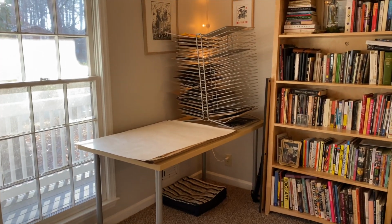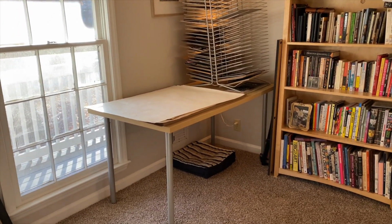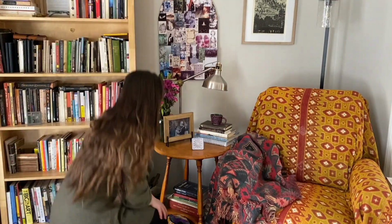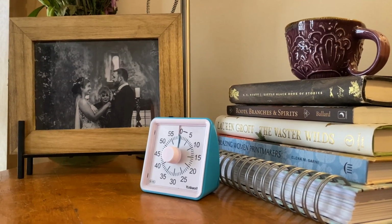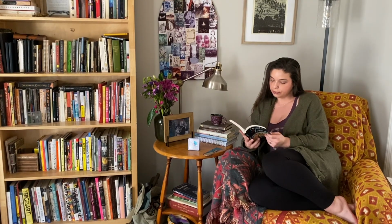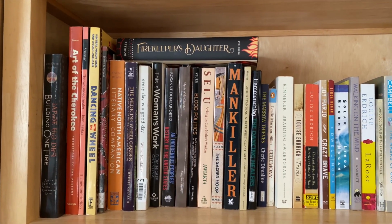I like to lay my handmade papers totally flat on this table in the corner, and it also holds one of my drying racks. Next to that is my library, where I keep the books that I reference most often. I like to set a timer for my reading so I don't slip into a black hole. But besides pleasure reading, I have a lot of research to do for my novel, so I set aside time for that too.